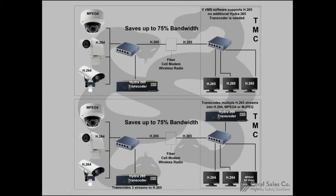the software on the Hydra, and you basically say, I want to transcode this into an H.265 format, or if it's MJPEG format on the camera, like this one right here, you could say, I just want to change that one to an H.264 feed. Whatever it is, you can go up and down between the different formats and not have any issues. Then you put it back into the switch, and it goes along your pipe, and it comes back out at your traffic management center, and you're able to view it.